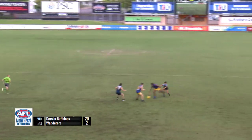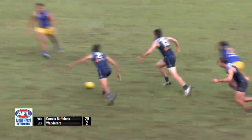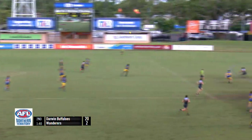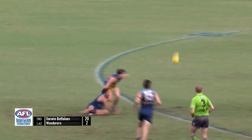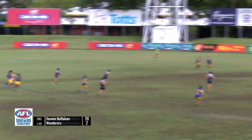Anyway, back underway. Nice clearance going the way of Williams. It's just getting a bit scrappy here. Beautiful pickup from Roses. Heads inside to the middle of the ground. Here's Timmy Eldridge with time and space. Just pops it over the top. Ball in dispute. Good contest down there. Wanderers done well. Clark off a step.